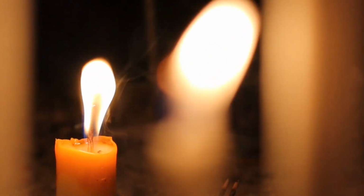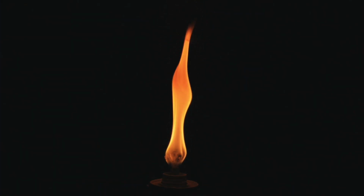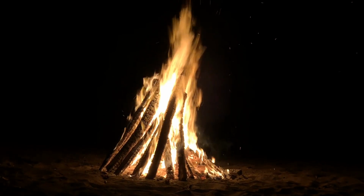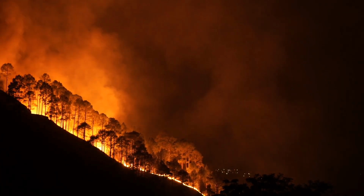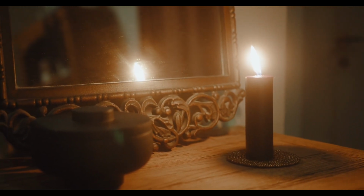Not all fires are the same, though. The type of fuel and the amount of oxygen available can greatly influence how a fire behaves. A campfire burns steadily because it has a consistent supply of wood and air. A forest fire, fueled by dry vegetation and fanned by wind, can spread rapidly and become uncontrollable. And a small candle flame burns quietly and steadily, just enough to light up a room.